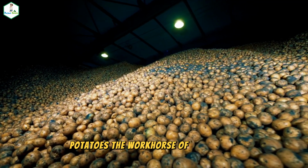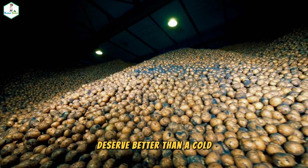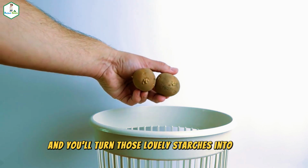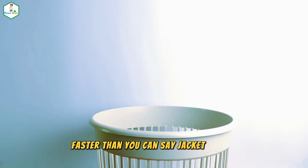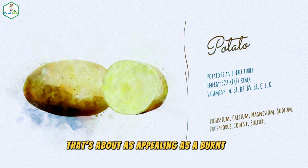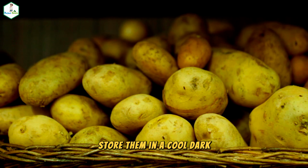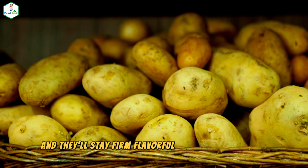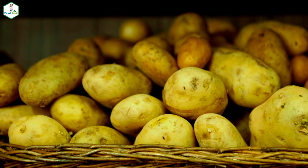Potatoes, the workhorse of the kitchen, deserve better than a cold, damp prison. Stick them in the fridge and you'll turn those lovely starches into sugar faster than you can say jacket potato. The result? A grainy texture and an unpleasantly sweet taste that's about as appealing as a burnt pan. Store them in a cool, dark and well-ventilated place like a pantry or cupboard, and they'll stay firm, flavorful and ready for action.